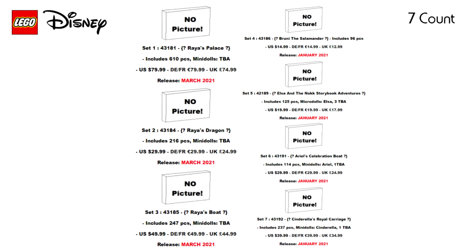Looking at the Disney princess sets, we have 2 waves, one in March and one in January. Hopefully that one in March does stay if the movie doesn't get delayed. So starting off with those March sets, we have set number 43181, Rhea's Palace. All 3 of these sets that I'm going to be talking about first are based off the new Disney animated movie, Rhea and the Last Dragon.